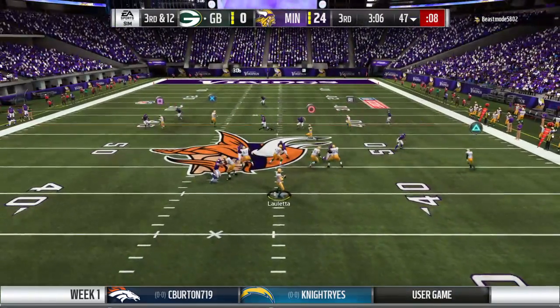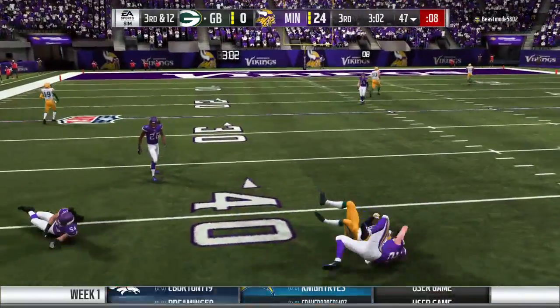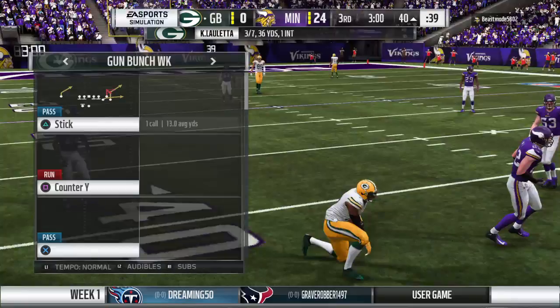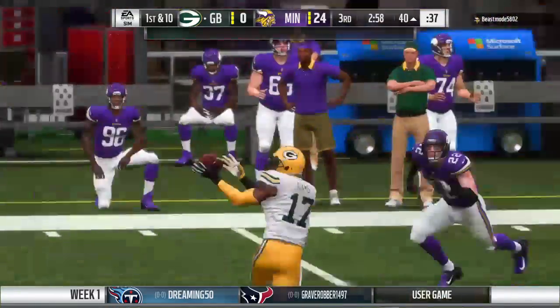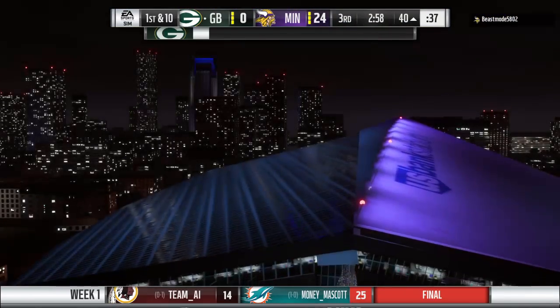A shotgun snap to Lauletta. The left side throw complete to Adams. And he's able to get this one down to the 40-yard line. First catch of the new season for him, and he picks up the first.